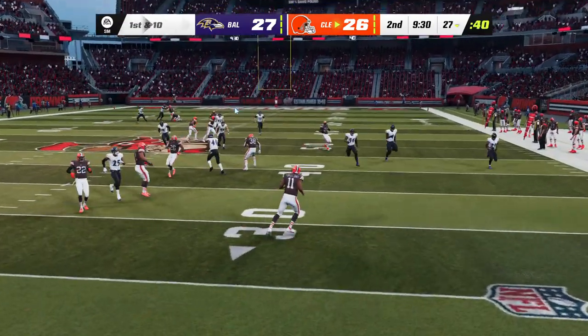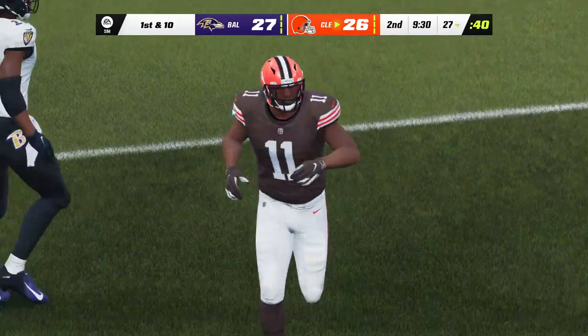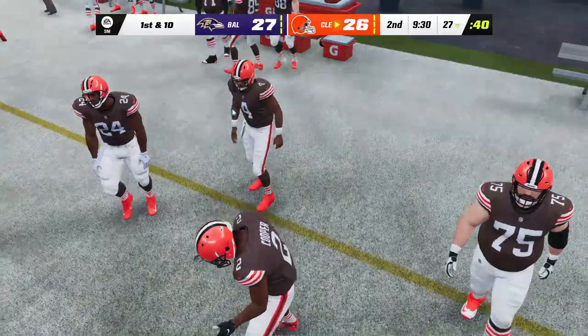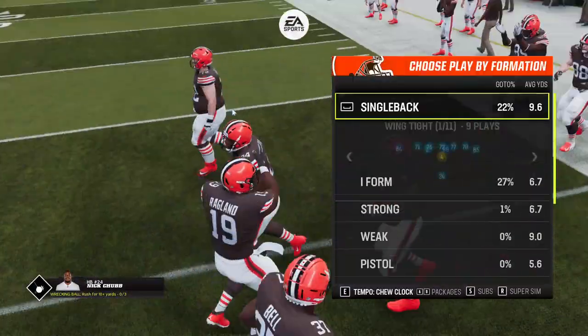And the fair catch is made at about the 27-yard line. 37 yards on the punt with no return. And it will be first and 10 as they take over. Ready to take over again on offense.